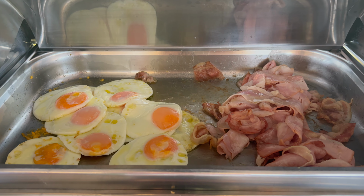Plenty of fresh fruit was available every morning. Vegetables, cheese, and Italian meats. There was truly something for everyone on this buffet. Make your plate and fuel up for a day of exploring Lucca.